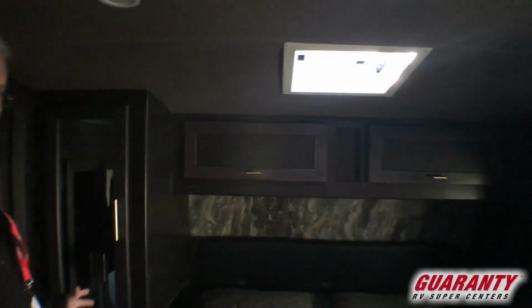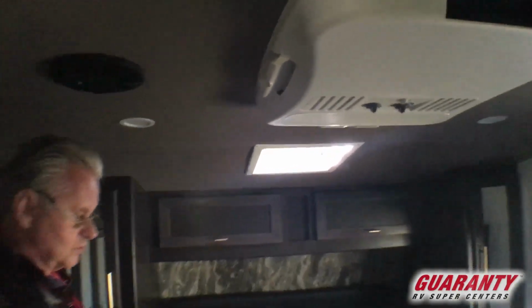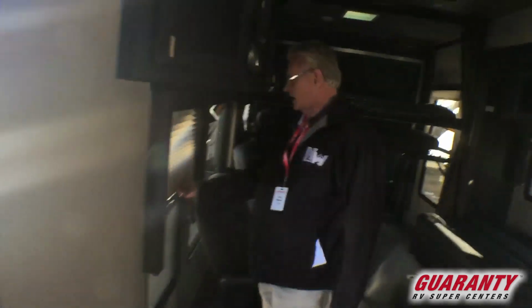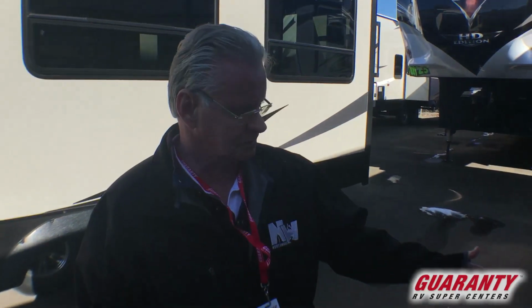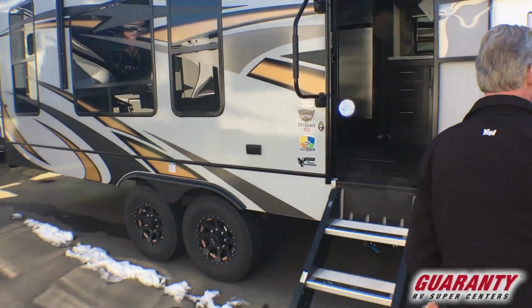All LED lighting. This particular coach has a second air, a full-length queen walk-around bed. It's got the nice pull-down shades. Wood valances around all the windows. Tie downs all the way through, of course. Of course, it comes with alloy wheels. Nice electric awning.